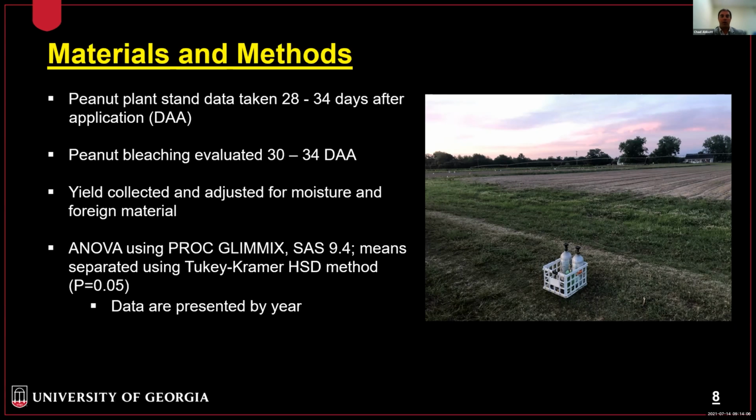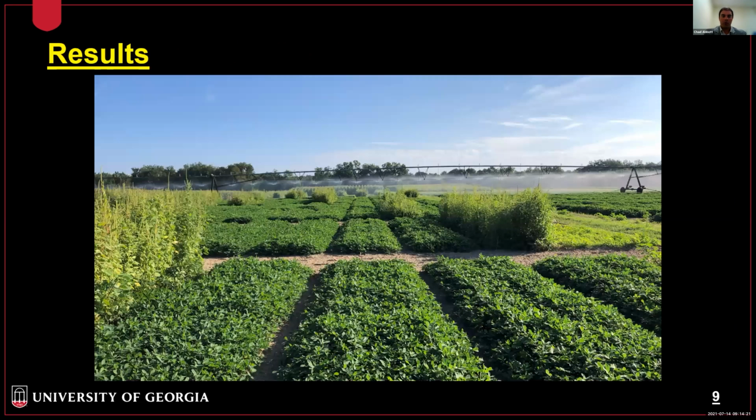We subjected all of our data to analysis of variance using PROC GLIMMIX in SAS 9.4. Our means were separated using the Tukey-Kramer HSD method using a p-value of 0.05. All of our results and data are presented by year. So moving into our results.